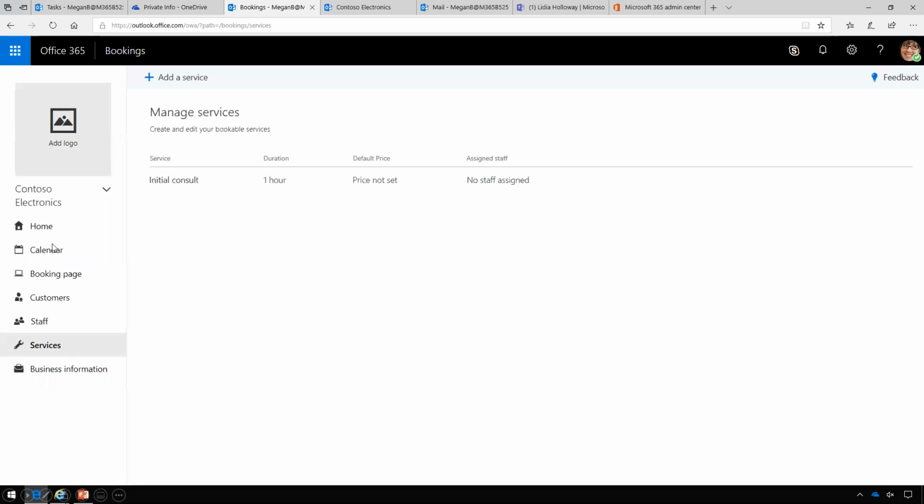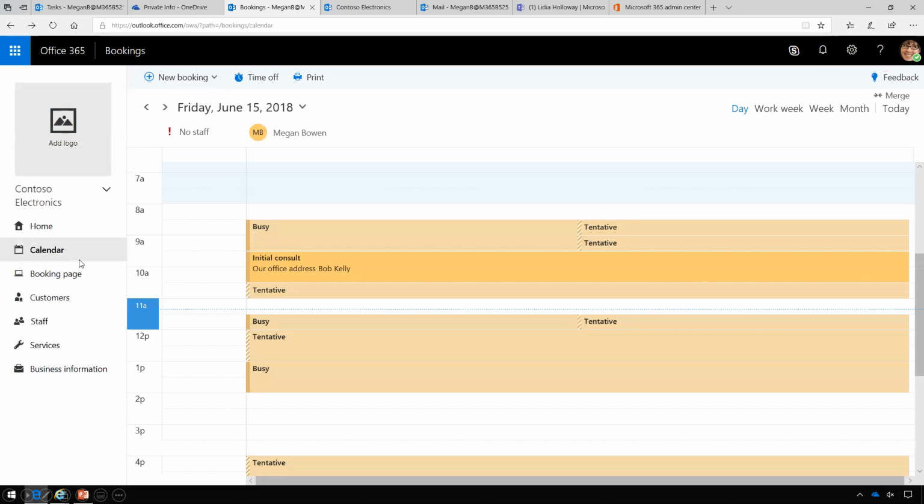And then I'm going to look on the left, I'm going to go to the calendar. And again, if there were multiple staff members as a part of this particular service, you would see multiple calendars listed.